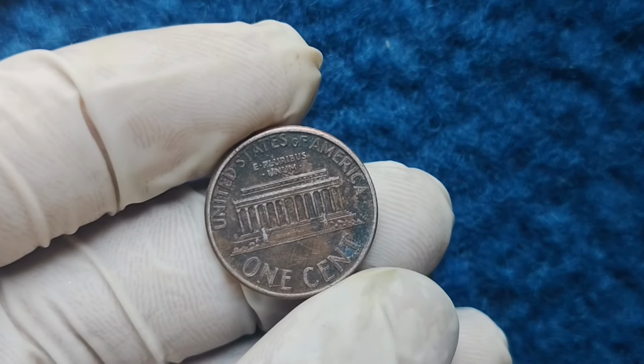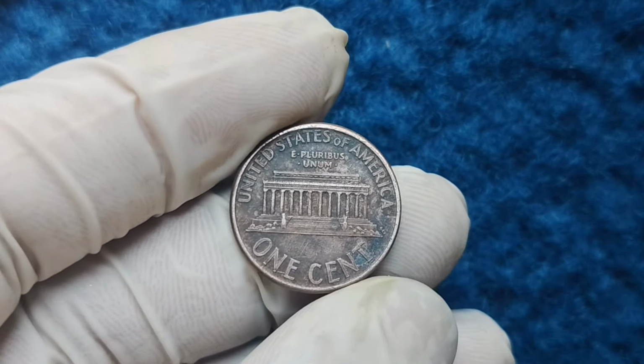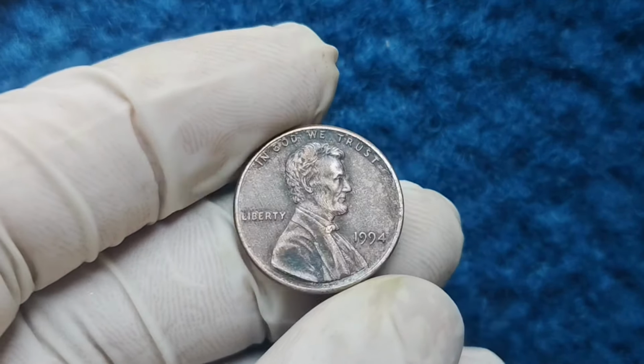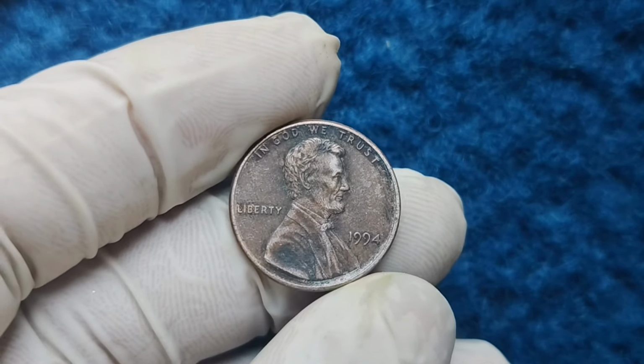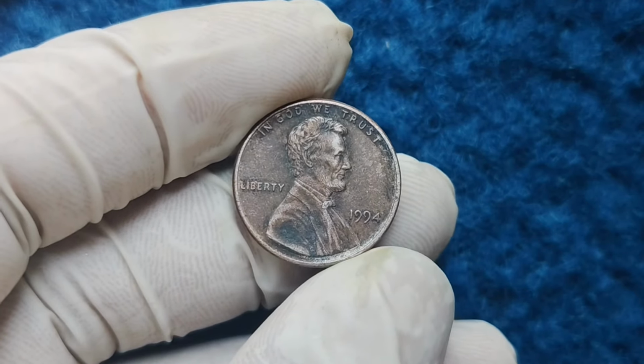Okay, so now you're probably scrambling to find your old piggy bank, right? Before you start flipping your furniture upside down looking for loose change, let me give you a step-by-step guide on how to check for a valuable 1994 no-mint mark penny. First, grab a magnifying glass or a jeweler's loupe.